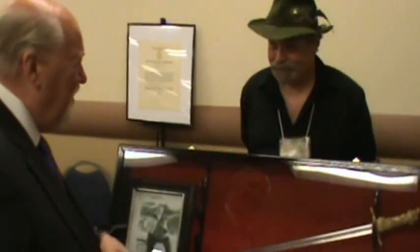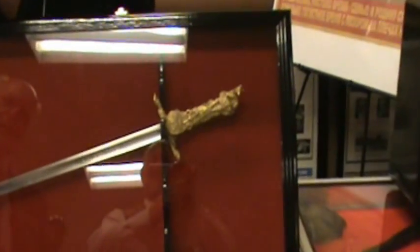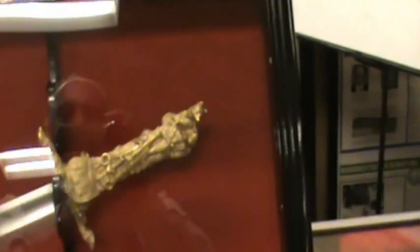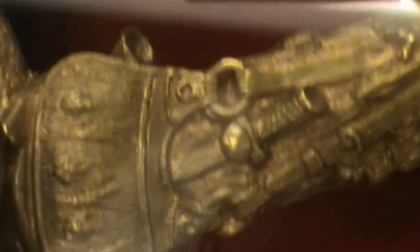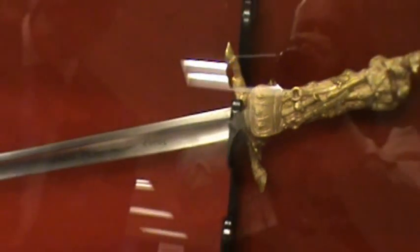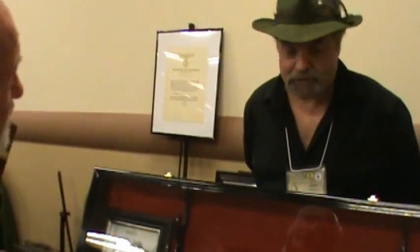This is true. Absolutely. What is the grip made out of? That is gold. Yes, it's a fox on a tree stump. You'll see all the accoutrements and the Jaeger rifle. It's quite a unique piece. Scabbard with it? No scabbard. It came from Andrew Wright's collection. This is pictured in Johnson's book, Volume 2.